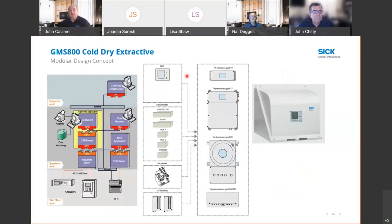So if we look at the cold dry extractive, we've already covered a lot of this, so I'm not going to spend a whole lot of time on it. But you'd also have to have a DAS, data acquisition system, with your CEMS. There are many providers out there. I just pulled one off the web here, CEMView, but there are multiple vendors whose whole business is keeping up with the regulations and providing a data acquisition system that takes the information from the analyzers and puts it into a report package to report to the EPA in the proper format, extracting the information from our analyzers either via analog or digital outputs.